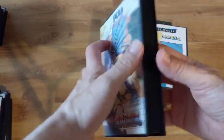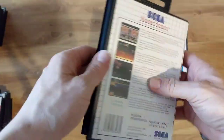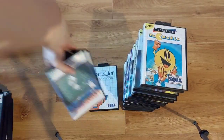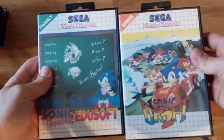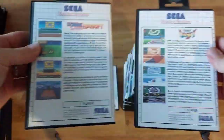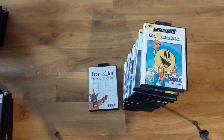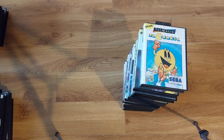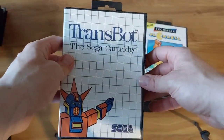Then we have Sagaia. This is, of course, a version of Darius. Good game, but very tough. A few more homebrew games. I'm going to blast through them, ones that I made myself again. Sonic Edusoft and Sonic Drift 2. I like me my Sonic games, so I had to complete the set. Sadly, this set does not include Sonic Blast.